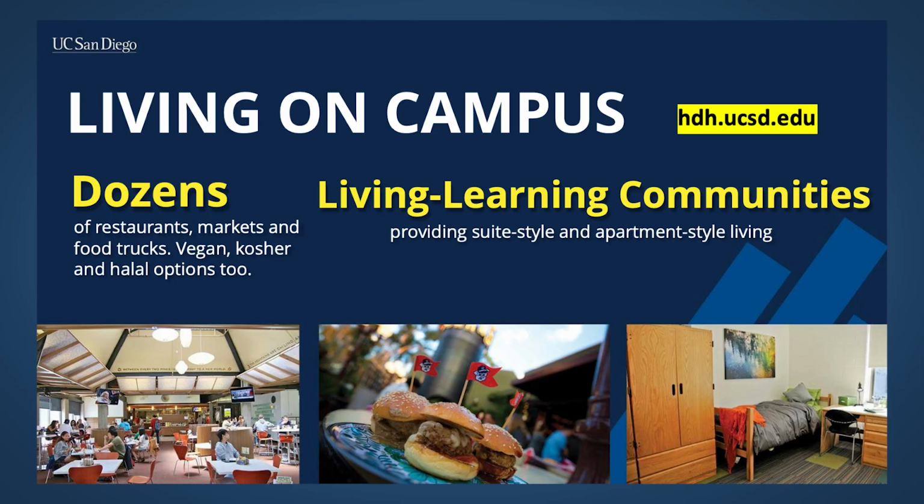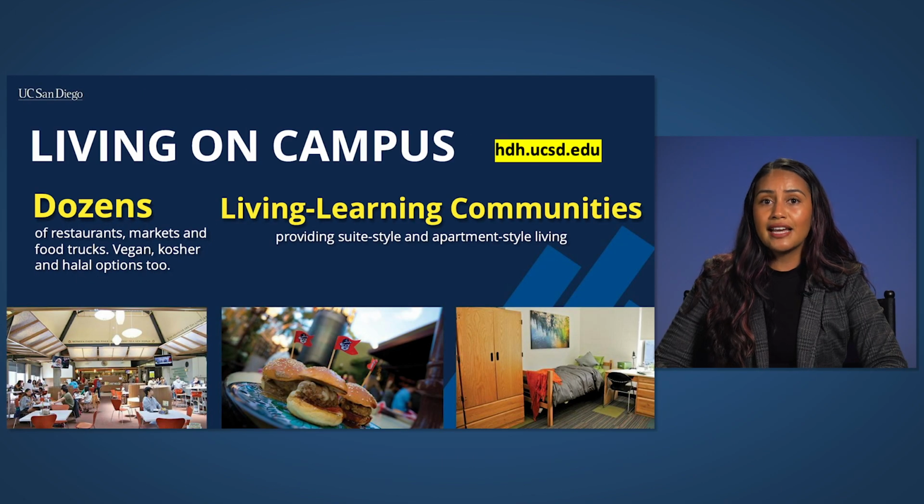We also have living and learning communities that are an option for students. This includes anything like our LGBTQ housing or our Black African American diaspora housing. And these housing communities offer workshops and community building opportunities, and you can sign up for them or apply for them after you've been admitted.